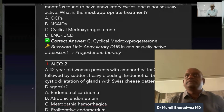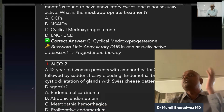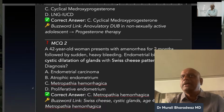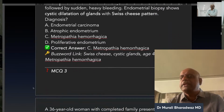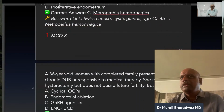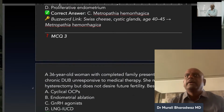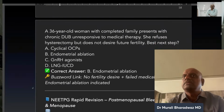Now, doctor. 40-year-old woman with amenorrhea for 2 months, followed by sudden heavy bleeding, cystic dilatation, metropathia hemorrhagica. If you answer this correctly, I will give you a gold medal. 6-year-old completed. Chronic DUB unresponsive to medical therapy. Ablation. Endometrial ablation. Beautiful. Right?